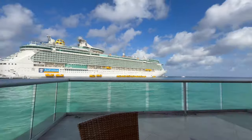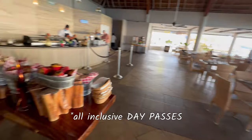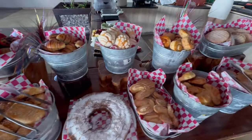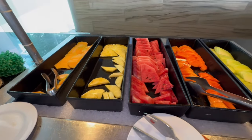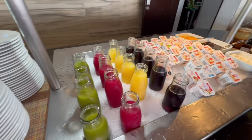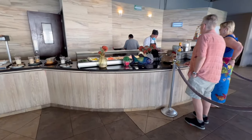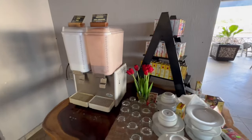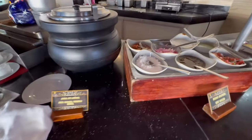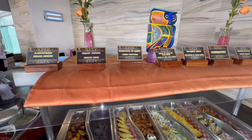So as I mentioned, El Cid offers breakfast. Now, most all-inclusive resorts don't offer breakfast, so I appreciated the fact that I didn't have to get in line on the ship to grab breakfast before I got off. I came straight to El Cid and had a delicious breakfast. As you see, they have pastries, fresh fruit, fresh squeezed juice, yogurt, a made-to-order omelet and egg station, and then different types of authentic Mexican breakfast items such as chilaquiles and different things. Everything that I had was very tasty, very flavorful. I really appreciated the fact that they offered breakfast.